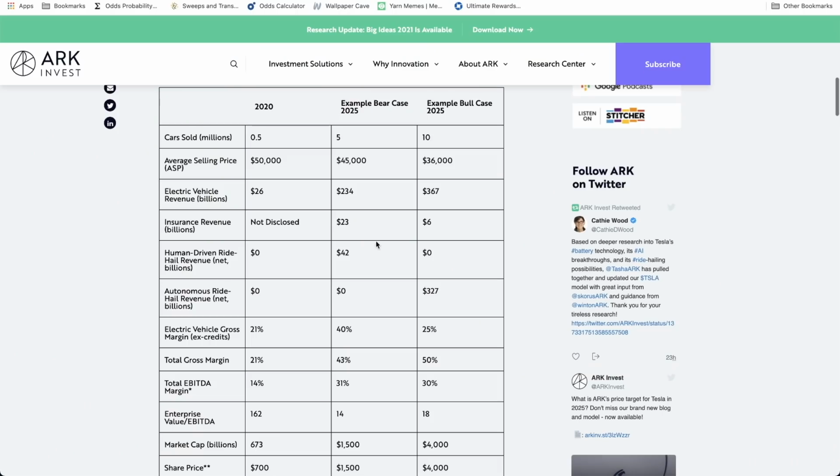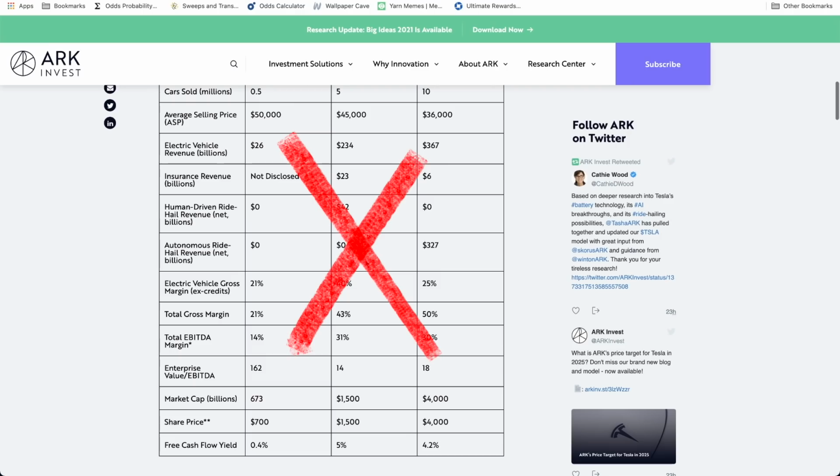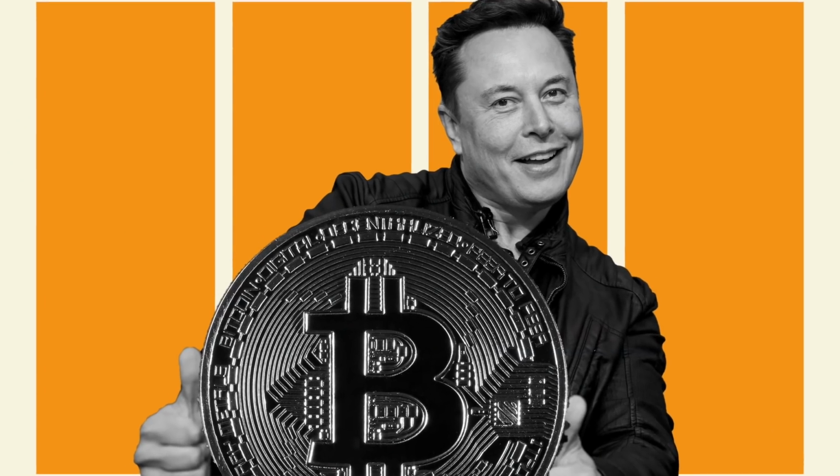They're factoring in $23 billion of revenue from Tesla insurance, and they're assuming that autonomous ride-hailing will not be live by 2025. Now, one thing you will not see in here for the bearish case or the bullish case is Tesla's energy storage business and their solar business. They chose to leave these out of the pricing models. Also, any previous Bitcoin purchases that Tesla made are not included.